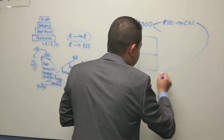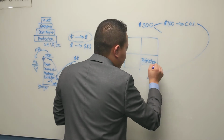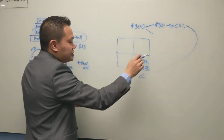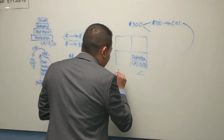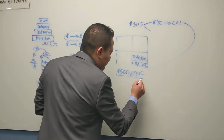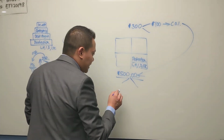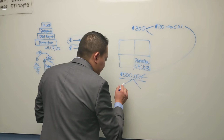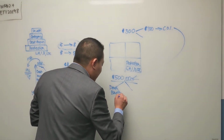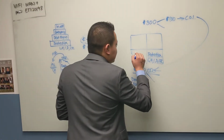Now, what does this $100 actually get you? It gets you protection. Again, protects your life, your health, income, disability, and long-term care. The $100 will get you, let's say, $500,000 in insurance. So what does this $500,000 actually do for you? This is also broken down into two major aspects. Obviously, the traditional life insurance has death benefits. If anything were to happen to me, and we checked out, our family would get $500,000 tax-free.